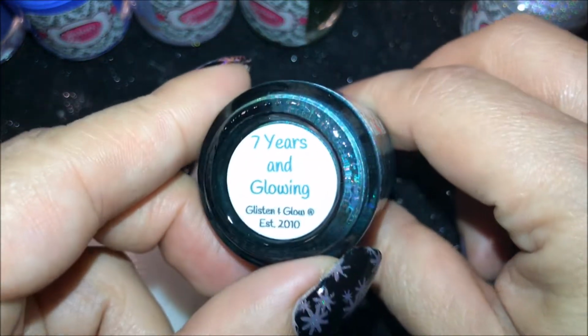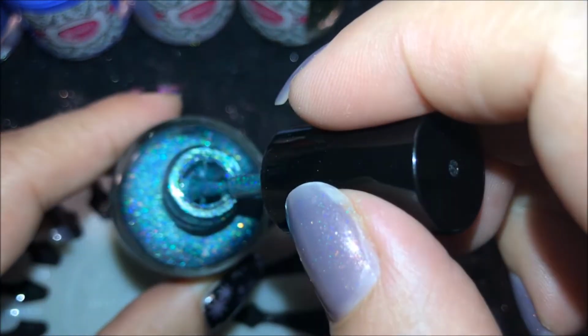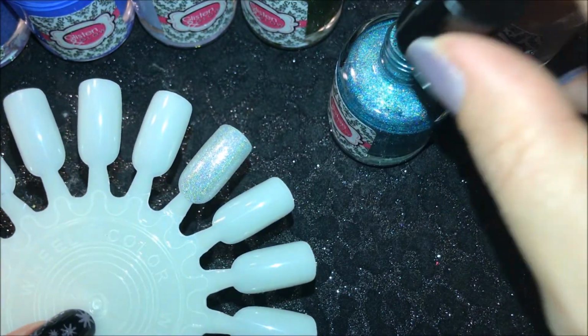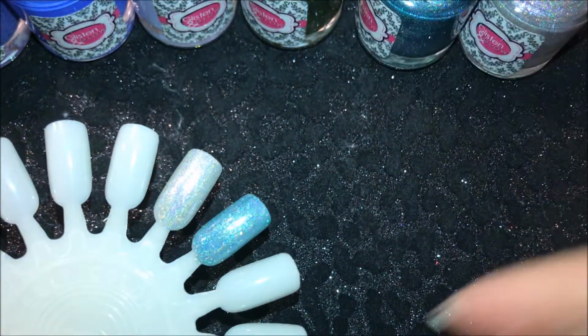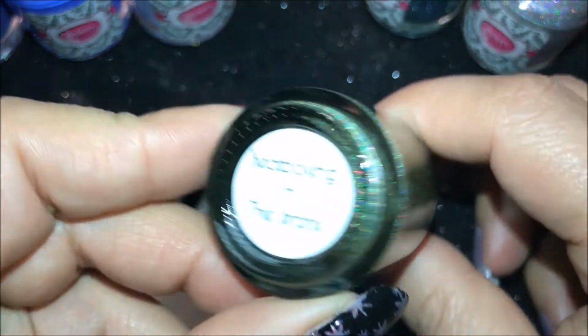So here's the next one. This one is called 7 Years and Glowing. And if you look at my other collections, all the ones that I bought from PolishCon, you will find colors that are pretty similar, but they're not exact, and that's fine. I liked all the colors that I picked out. I haven't had the chance to use them all, but when you're a nail addict like I am, you tend to buy a lot. I haven't been doing that lately, but when I first started, that's what happened.